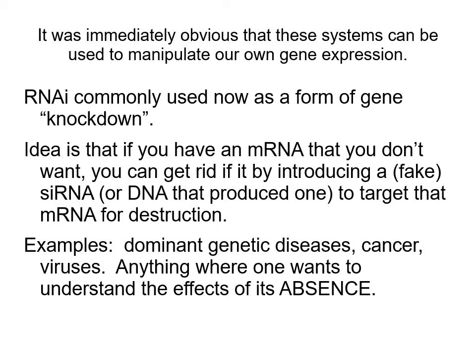It could be something that's associated with cancer progression, could be something to do with genetic diseases or whatever, that you could basically make a fake RNAi that will knock down something that you want to either get rid of for a therapeutic purpose or to understand the effects of the absence of that particular function, whatever it may be. So these RNAi type experiments, knockdown experiments, especially in cell lines, are used extremely widely for those kinds of purposes.